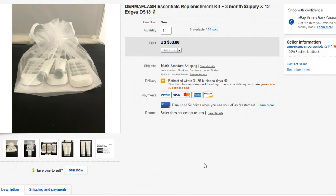Number two, we have this Dermaflash Essentials Replenishment Kit. This is on the list because we sold 12 of these. Well, we sold 14 of these total, but in April we sold 12 of these for a total of $501. So this makes the list. This is number two, by the way. We're going to have number one coming up pretty soon, so you definitely want to stay tuned for that.